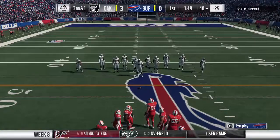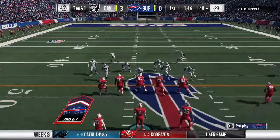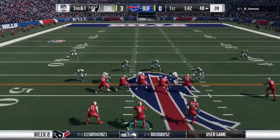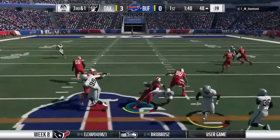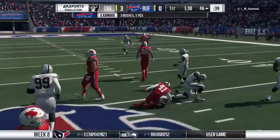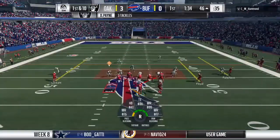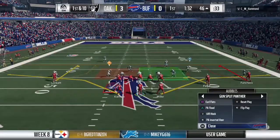So still in search of the 1st down after that last completion. Here's Kamara trying to run for it. And he gets this one across midfield for the 1st down to the 46. Just a gain of a couple, but good enough to keep the drive rolling.